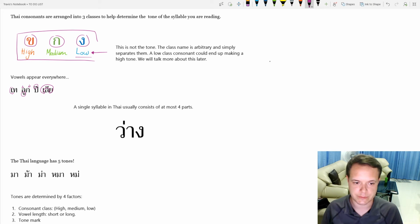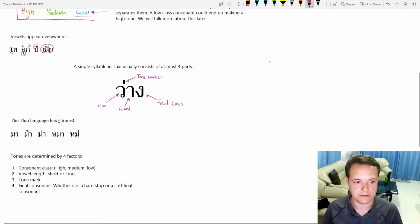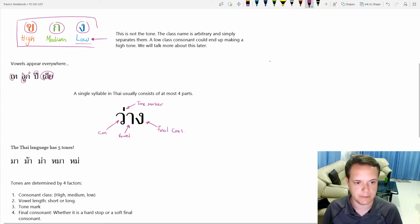So now a single Thai syllable usually consists of about 4 parts. There are some exceptions, but for the most part, 90% of what you run into is these 4 parts. 1, the consonant. 2, the vowel. 3, the final consonant. And 4, the tone marker. Final consonant does not always appear. Tone marker does not always appear. Usually you have a consonant and a vowel. In some cases, some syllables have just a consonant and the vowel is implied, which is a whole other story. But anyways, that's generally how it's set up. And again, remember those vowels can appear anywhere.